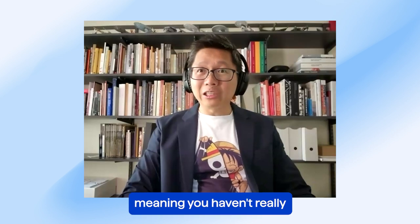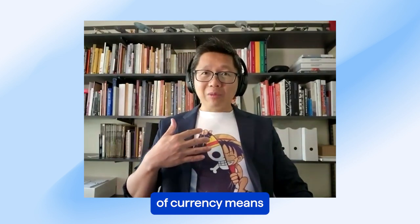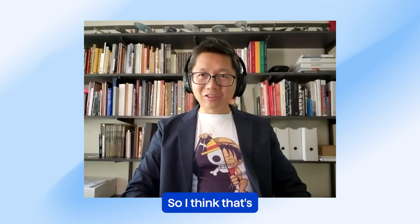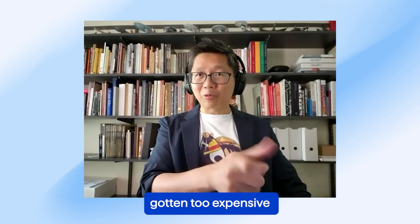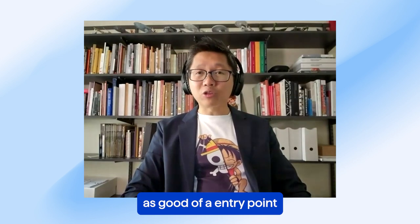For those of you who are concerned that the Japanese market, because of the recent strong movement, has become expensive, well, you adjust for the fact that the yen has become very, very cheap. Really, you're just at the front of perhaps a structural bull market as an international investor, meaning you haven't really lost out on the opportunity to get in, because where the price has gone up, the depreciation of currency means you could go in and buy these assets at about the same price as they were priced at internationally 3 years ago. So that's my bid to investors who are looking primarily at the local price return and thinking the market's gotten too expensive. For an international investor, because of the currency effect, this is probably as good an entry point as any.